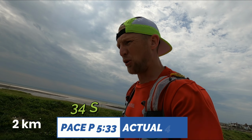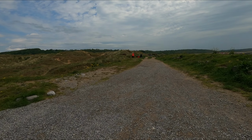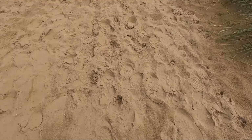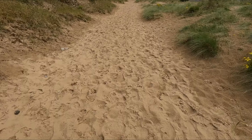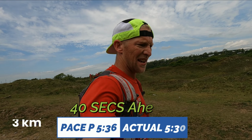That's now 2K in. We're about to track to the dunes and actual pace 4:54. Quite runnable, quite easy to offset the mark. Now onto the dunes. Run a 5:36 on this is going to be challenging, that's for sure. 5:30 into the headwind.